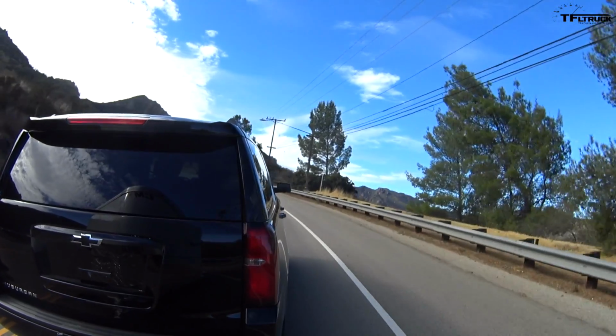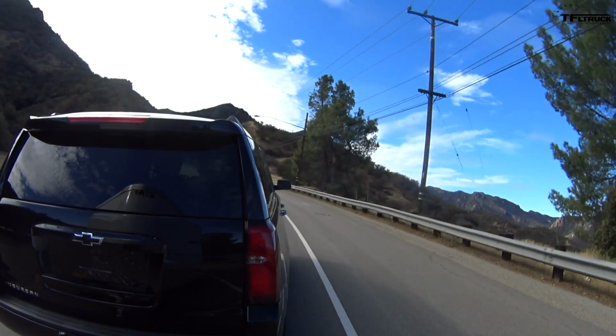It's floored. It's struggling. Now you can feel the weight. So it is putting a load on the Suburban. Let's do the same thing in the Expedition and see how those turbos handle this grade.